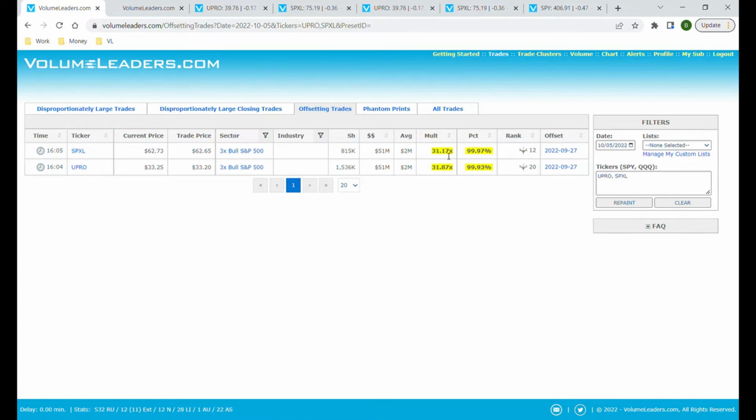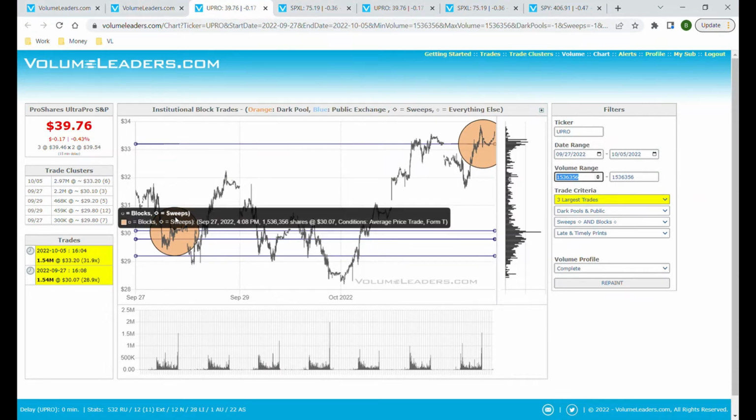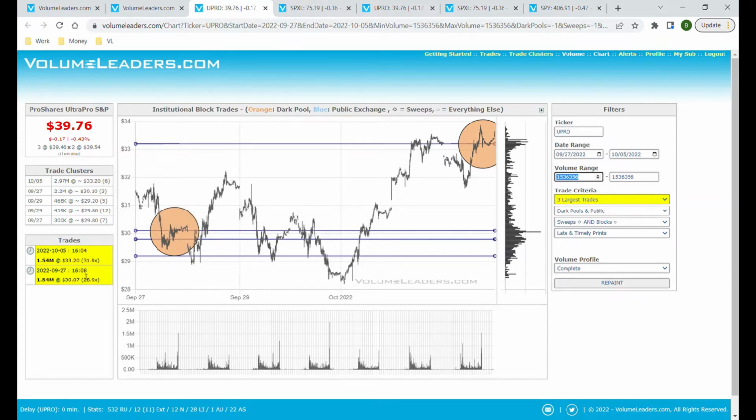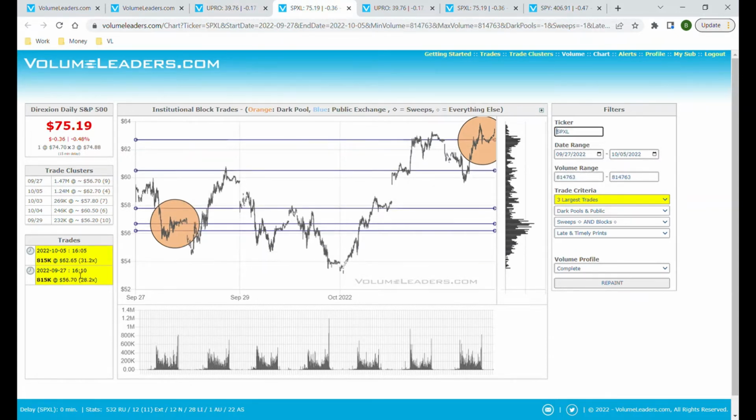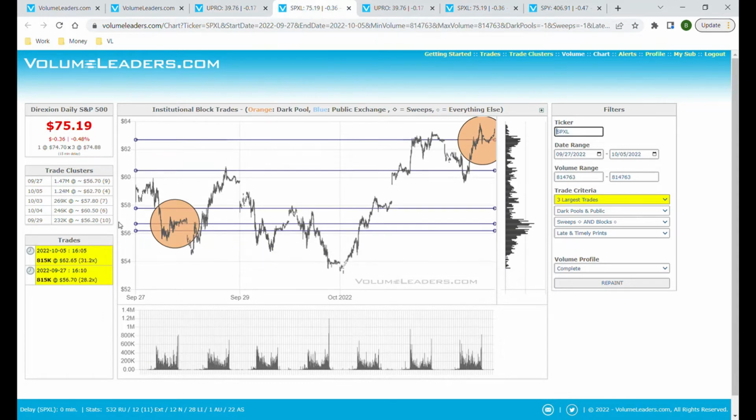So you can see here, they come in, we look at the charts, we see that these two ETFs, which are both based on SPY, were both presumably opened on the same day, near the same time. So this was at 4:08 p.m. and SPXL was at 4:10 p.m. And then the closing trade for UPRO was at 4:04 p.m. and the closing trade for SPXL was at 4:05 p.m.